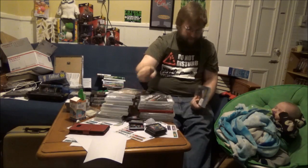We got Saints Row 2. Here's my case for Disney Infinity. I got a couple of the Cabela's games. I got African Adventures and Dangerous Hunts. I think this is 2011. Let me check, because all the, yep, 2011. All the stickers on the outside of the case cover up the year it was, so.